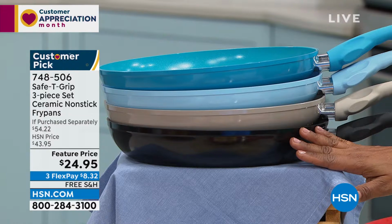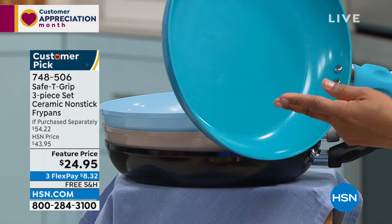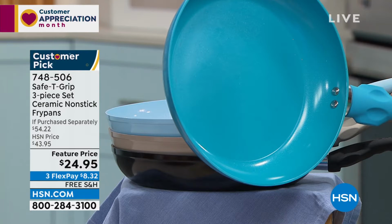Here's the big deal. Savings-wise, I already told you, this one pan is worth the cost of admission because it sells for $24.99. But you get the other two pans, right? And these have a 2-year warranty. They're oven safe to 350. They're dishwasher safe. And you ready? They come with free shipping and handling.